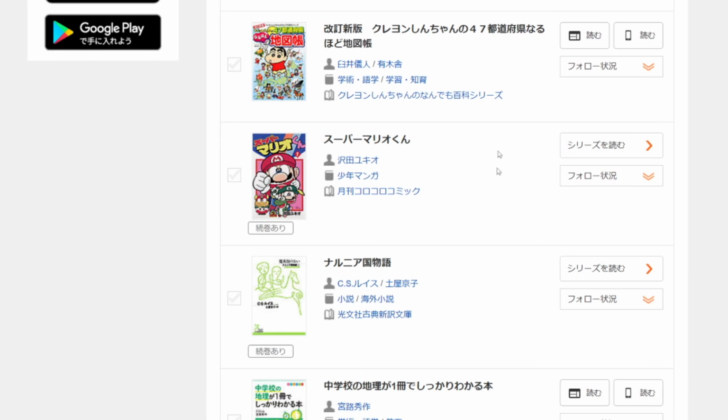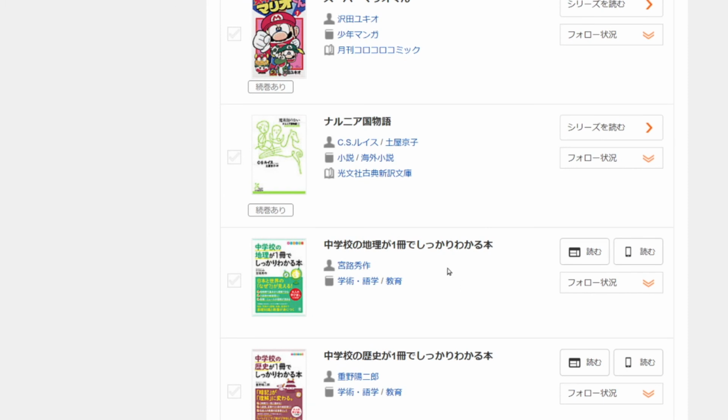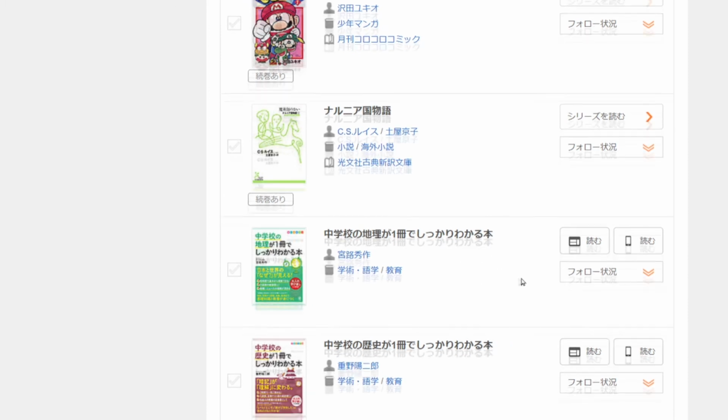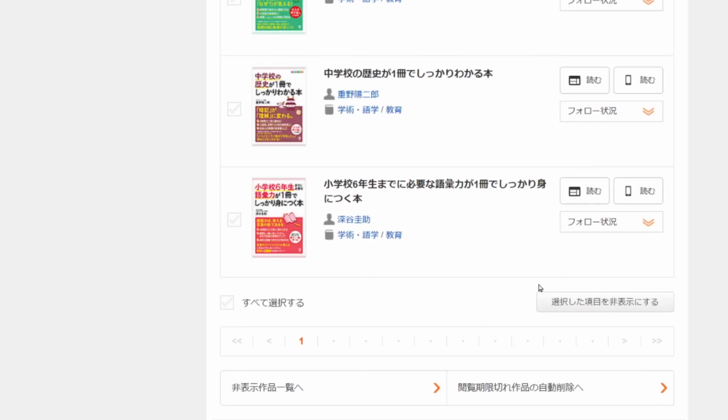A Super Mario comic. This is the Chronicles of Narnia. This is another geography book. I think it's more generalized though. Then this is a history book, and this was a vocabulary booster book, like teaching you how to increase your word power. So yeah, that is my linguistics textbook and other book collection.